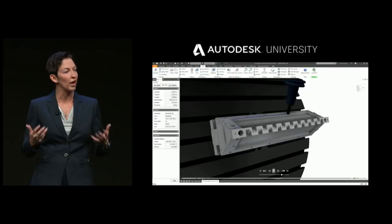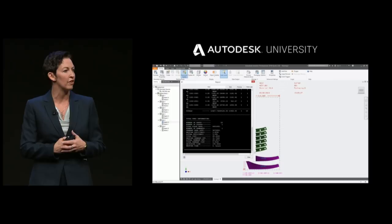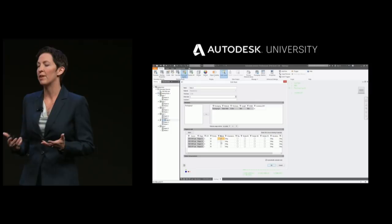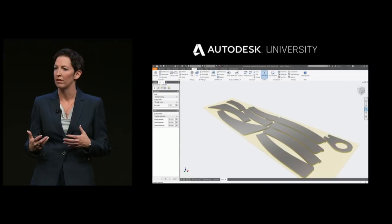Ultimately, we're all paid to produce the physical output of that creativity. And the CAM capabilities directly integrated within Inventor help you to do just that. But it doesn't stop at just CAM. We've also updated the collection to include sheet metal nesting. Inventor's nesting utility will take that data and optimize the sheet layout so that we can ensure maximum utilization from raw material and maximum efficiency from our shop tools.